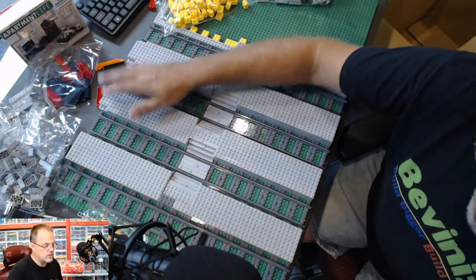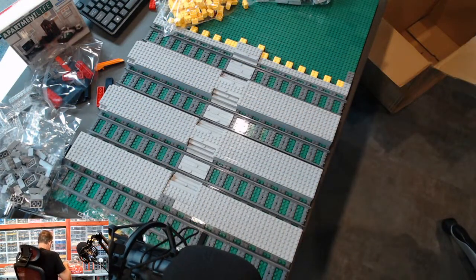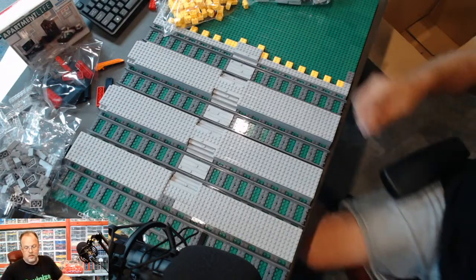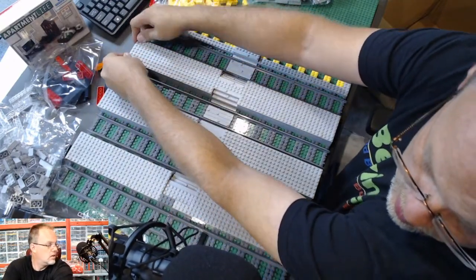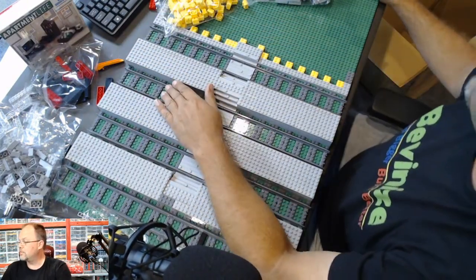I need 1, 2, 3, 4 1x3s. Got those guys. I'm not sure with that, Rob, to be honest.